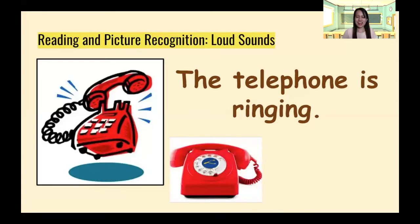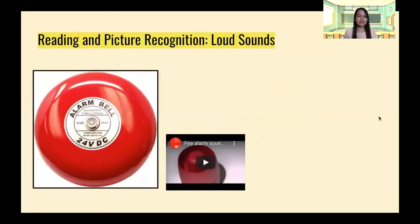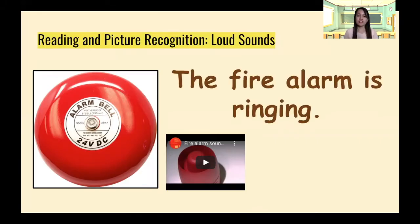Alright, next one. Next one we have fire alarm. So at school or in a building, we have this kind of red circle, right? Probably at our school, we have a fire alarm. So this alarm is used if there is a fire going on in a certain place. So the fire alarm is ringing. Do you want to hear the sound of a ringing fire alarm? Alright, let's hear it. We have this one.